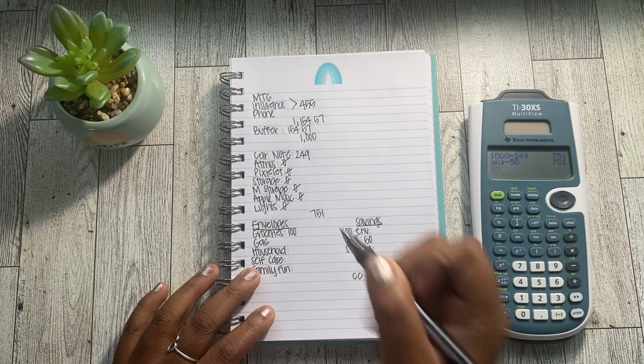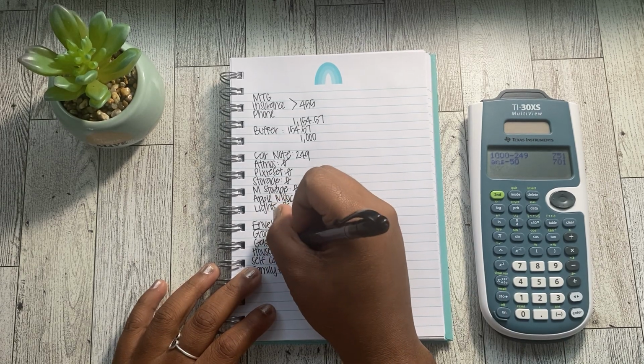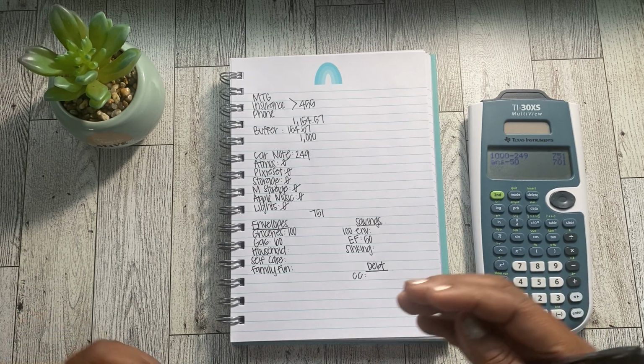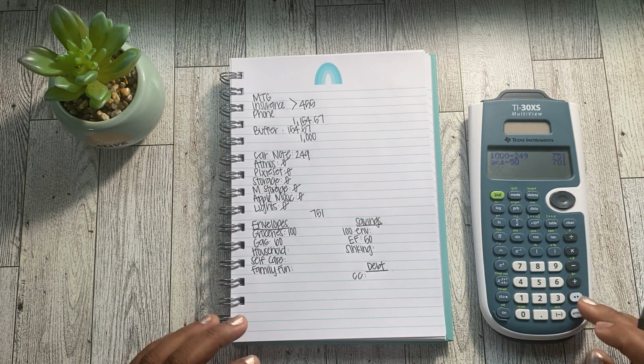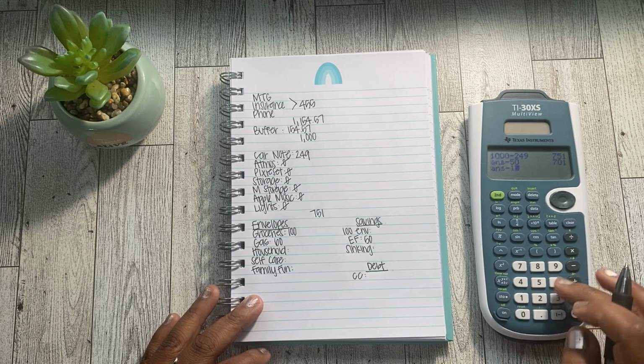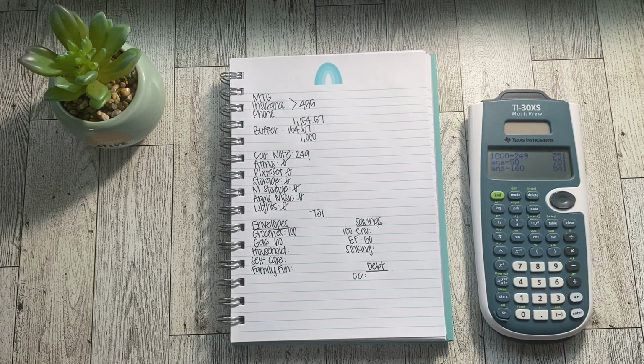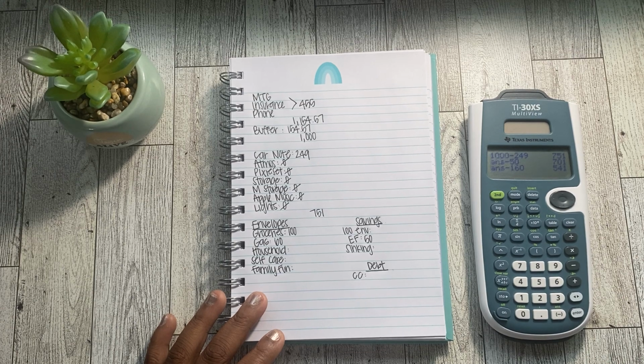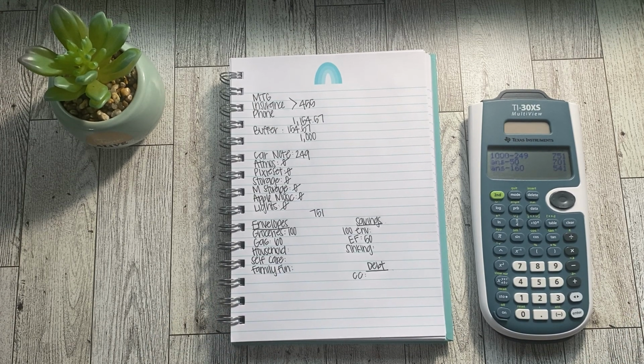So the next one is my gas. Again, I work from home, so one fill up of $60 is usually enough to get me from paycheck to paycheck. So we're going to take away $160. And so that leaves us with $541 that we're going to have left.